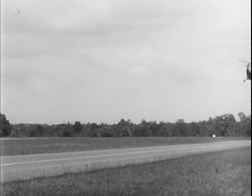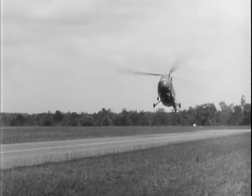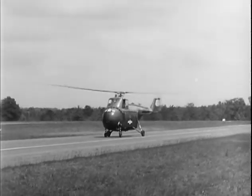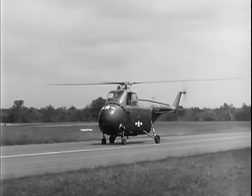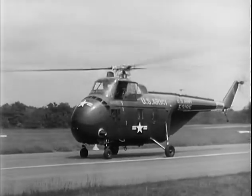Once this is mastered, the next step is to learn to auto-rotate to the ground. Touchdown should be made in a slightly tail-low attitude and with forward speed. As you gain greater proficiency, slower touchdowns should be made to prepare for landing on rough surfaces in emergencies.